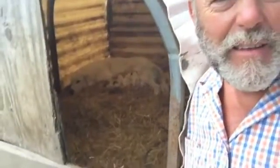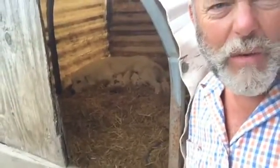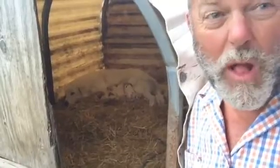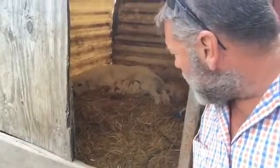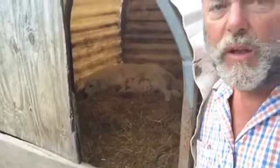All right, this is a puppy update. This is Claire in her porta-hut here with her 12 puppies. And they're all doing really well. As a matter of fact, these are some of the nicest puppies that we've ever seen here.